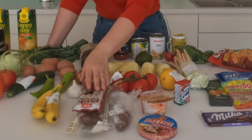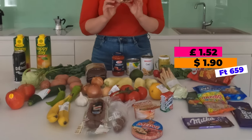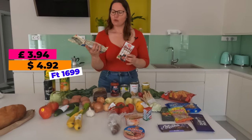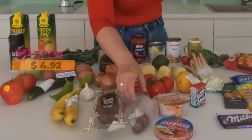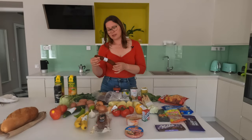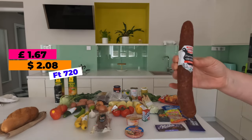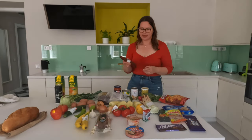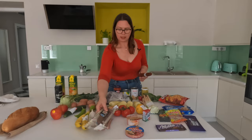So I got some sausages. I actually got some frankfurters today. And I got some so-called dry sausages. And I got another sausage, which I got from the counter. This one is a spicy sausage, and it's called paraszt kolbász, which is basically a type of sausage, slightly softer than the other one maybe.